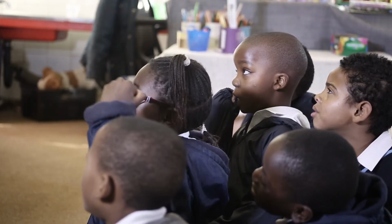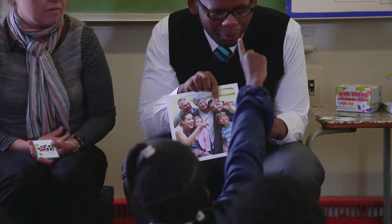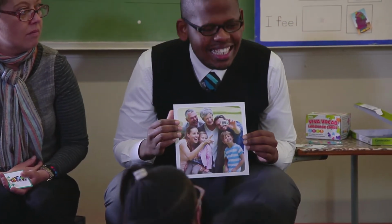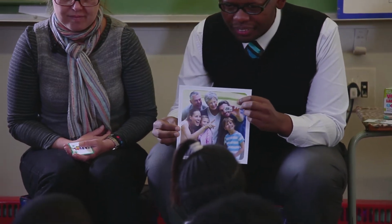In the foundation phase, the cards are used in the learner's mother tongue to encourage critical thinking and at the same time to build vocabulary in another language. The teacher asks the critical thinking question in the mother tongue and the child replies in the mother tongue. The vocabulary is then presented in the second language.